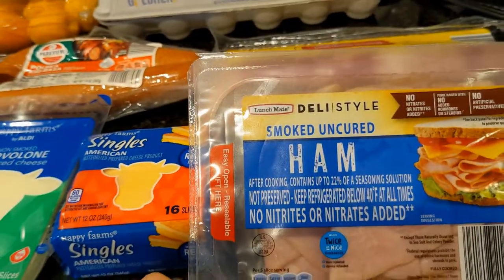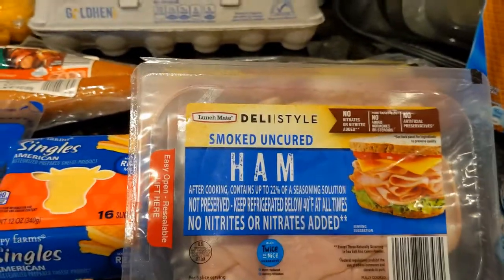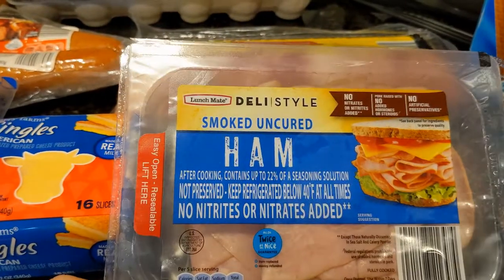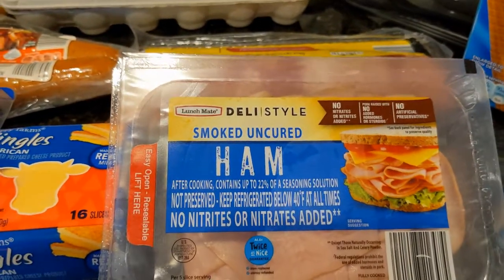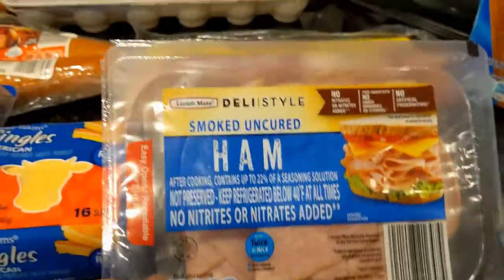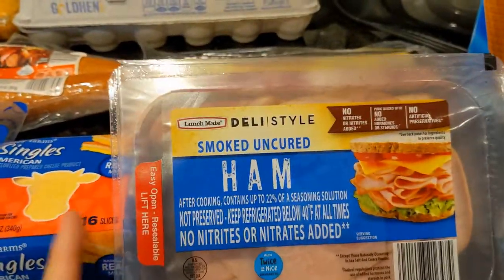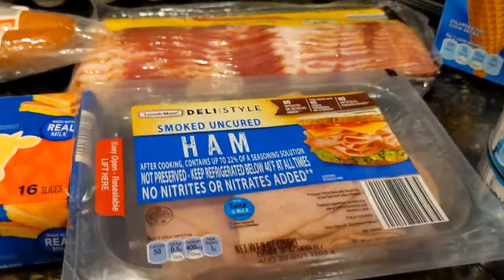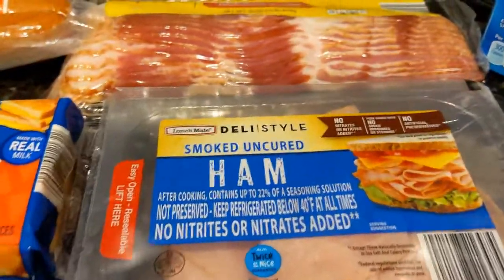But I find that since I don't make sandwiches for lunch regularly, it ends up going to waste because the big 1 pound value pack tends to start going bad and get slimy and gross, and you got to throw it out. So we buy this one because, at least we can use it up in about a week, maybe like 8 to 10 days if it goes past a week.